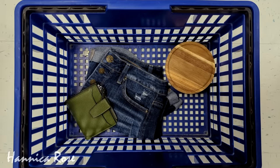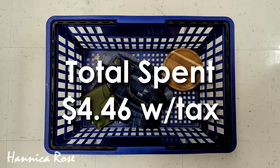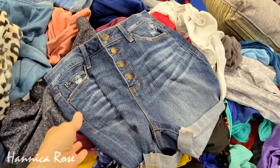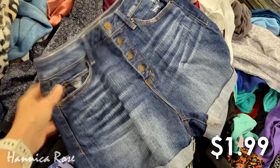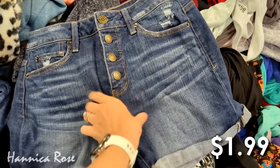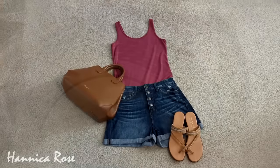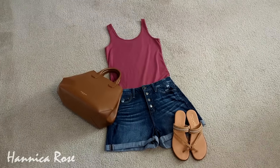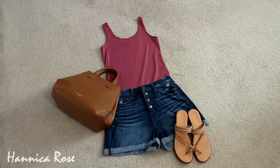So I purchased three really nice items that I will get a lot of use out of for under $5 today. The first item I purchased was a pair of jean shorts. I found these in the women's bin right on top. They were only $1.99, so I gave them a good wash and I paired it with a tank top, some sandals I thrifted, and my new Teddy Blake handbag.